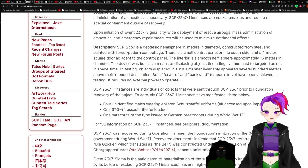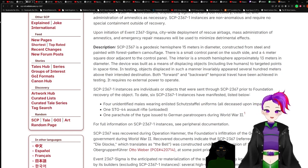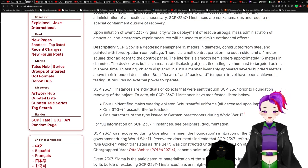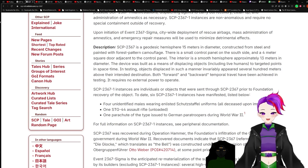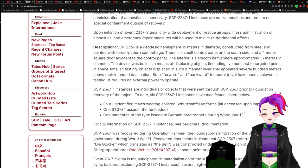Description. SCP-2367 is a geodesic hemisphere 15 meters in diameter, constructed from steel and painted with forest pattern camouflage. There is a small control panel on the south side and a 4-meter square door adjacent to the control panel. The interior is a smooth hemisphere approximately 13 meters in diameter.